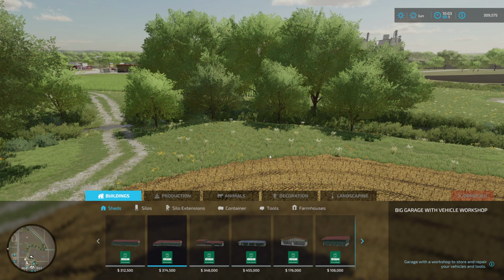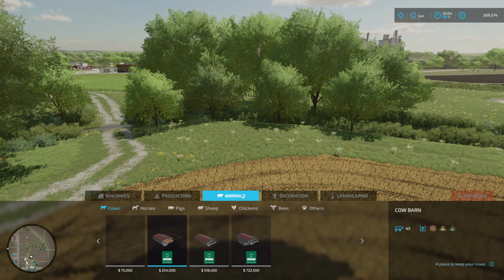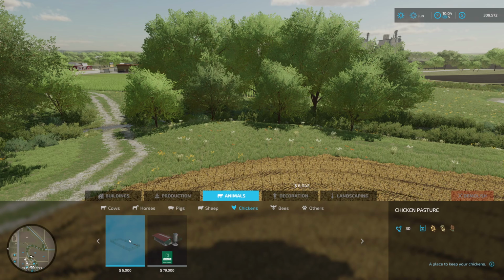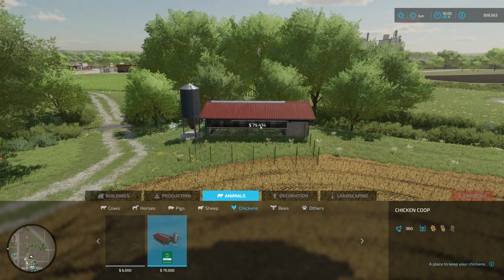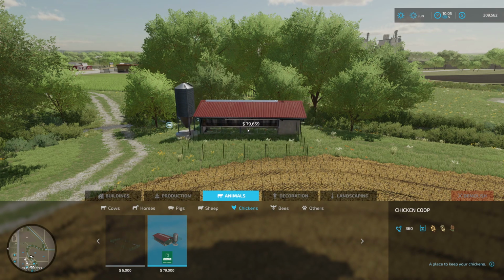Alright, so I've looked around the farm and I think I've decided on a spot for the new chicken coop. The one we currently have here is the chicken pasture. Holds 30, was only $6,000. Was a good start, but I think it's time for us to move into a lot more production. So this one here is $79,000, but can hold 360 chickens. Want to put it somewhere along in here?